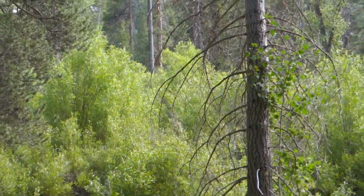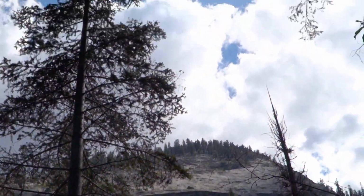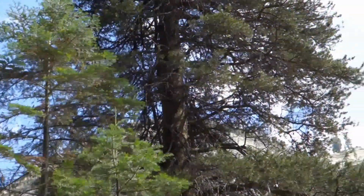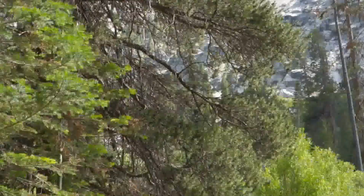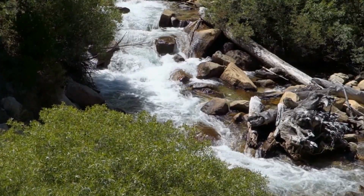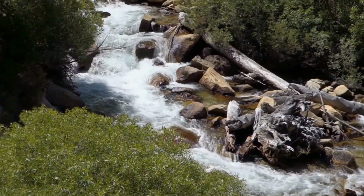Okay, afternoon going up Bubbs Creek. It's very humid. There's been a good amount of cloud buildup. That's probably why it's so humid. It's still very hot. This happens often before a thunderstorm. Bubbs Creek.